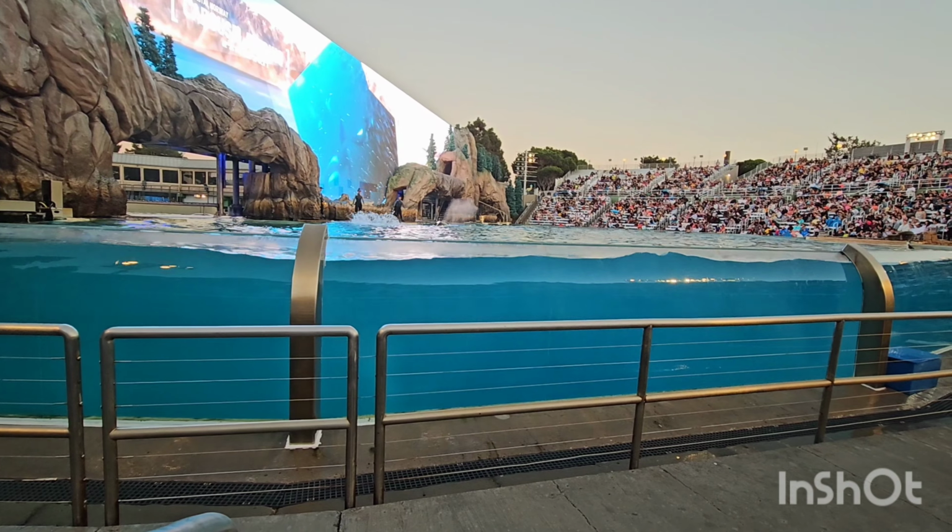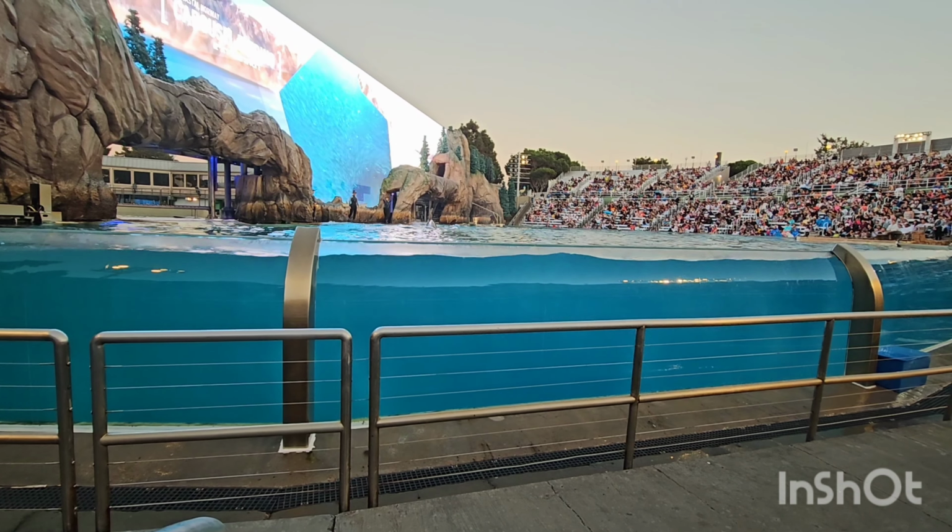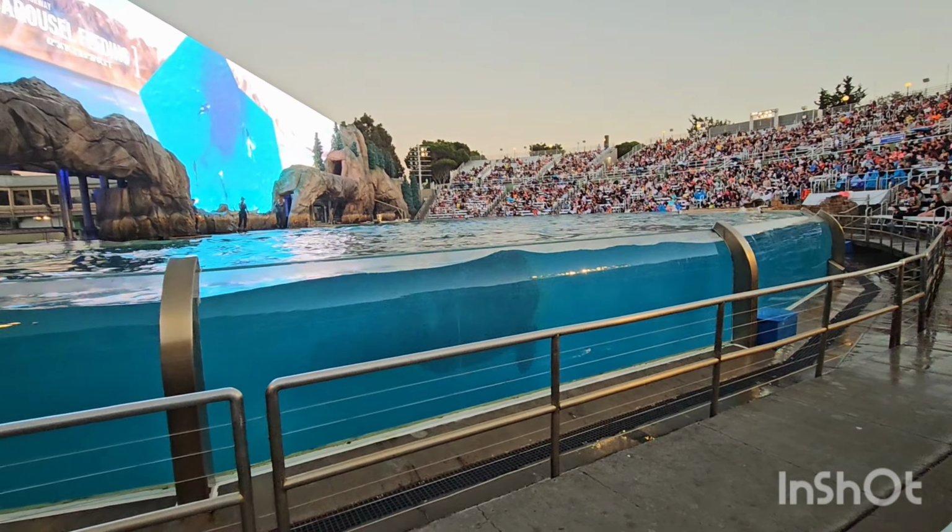Disorient the herring. With the fish confused and contained, the whale stuns them with their powerful tail flukes.